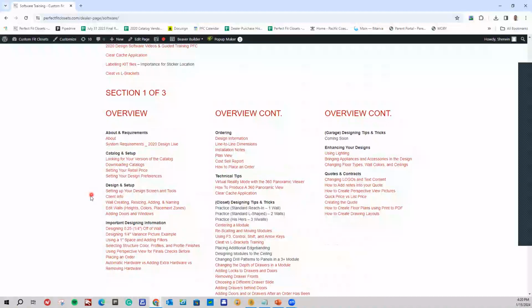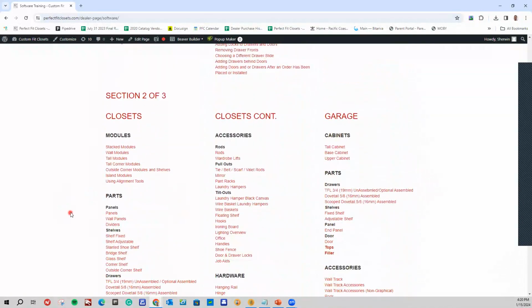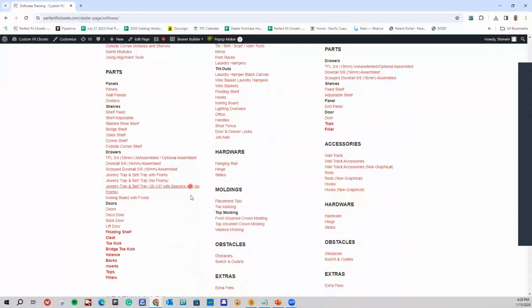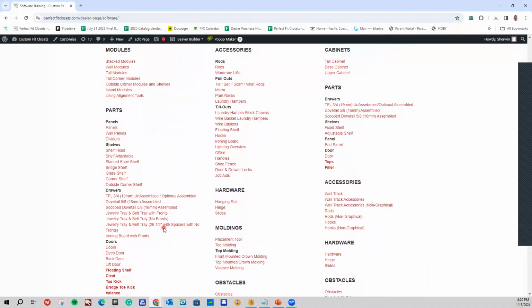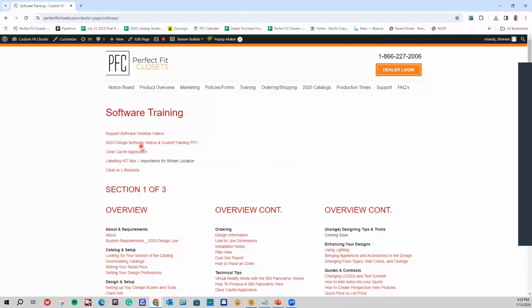The first section is a quick overview. Section 2 pertains to modules, parts, and accessories that are in 2020 designs. And we have section 3 of 3 for kitchen door and drawer fronts and lift doors. Before these sections here, let's talk about our 2020 software video and guided training.